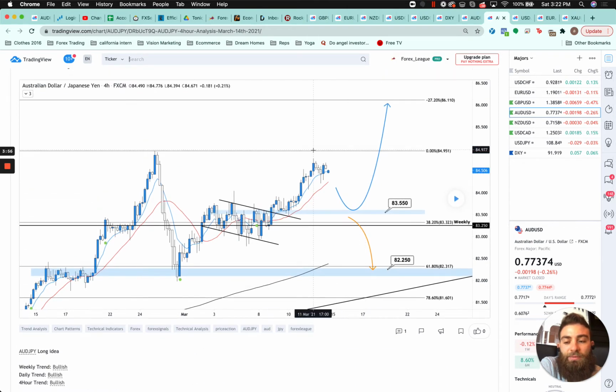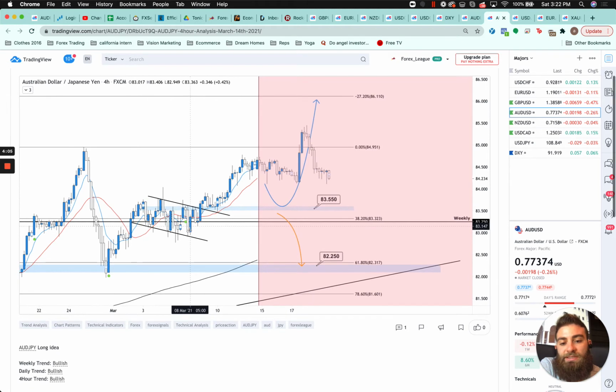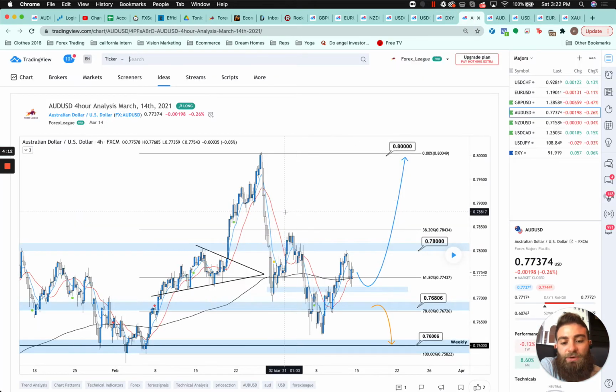So we obviously know how AUD JPY played out last week. Had this push higher, went up about 110 pips on this one, so it did maintain that bullish trend. This was a nice flag pattern that did form. So definitely stayed with the overall sentiment.